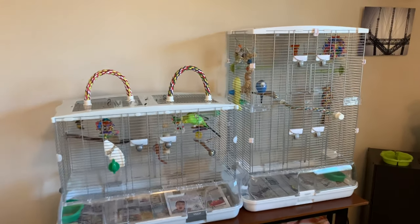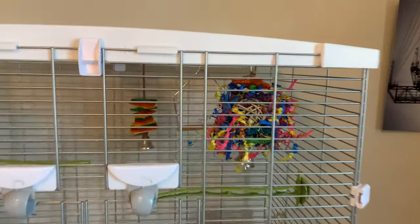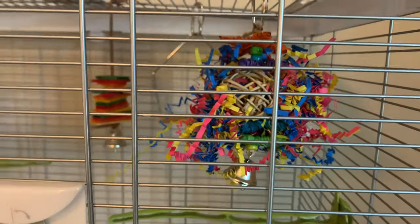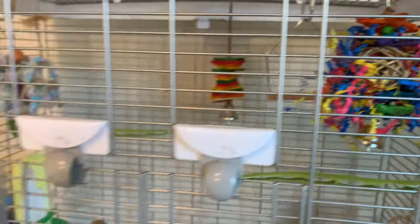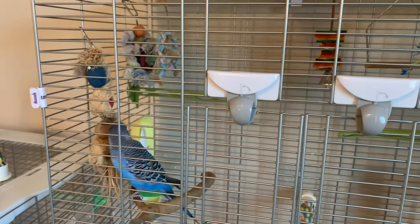The first thing I want to show you guys, which is the lesser exciting thing, is that we got them some new toys. We got Pixel a new shredding toy here with a bell on it, and as you can see, he is clear on the opposite side of the cage, not going anywhere near it. And then we got him another shredding toy down here.